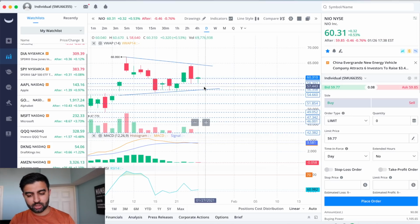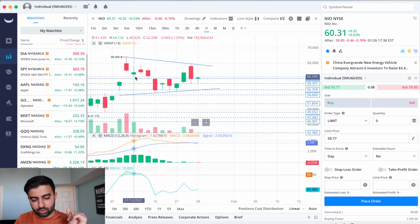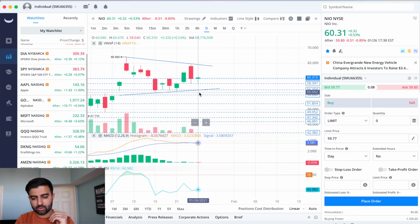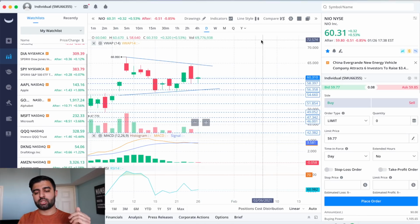What I'm watching personally is for this bull pennant to hold as it has here. We went high and then low, and then bounced off, and we are starting to go up again. So we'll see if this pattern holds or not. I'll keep you guys posted on that. If we keep consolidating for a little bit, trading sideways, then getting to the end of this, we could see a little bit of a breakout.